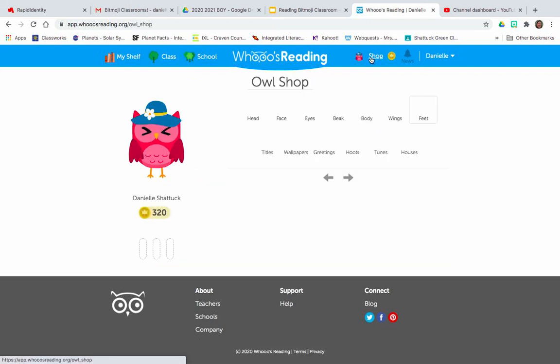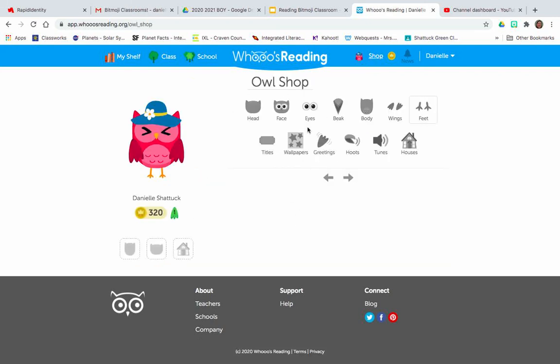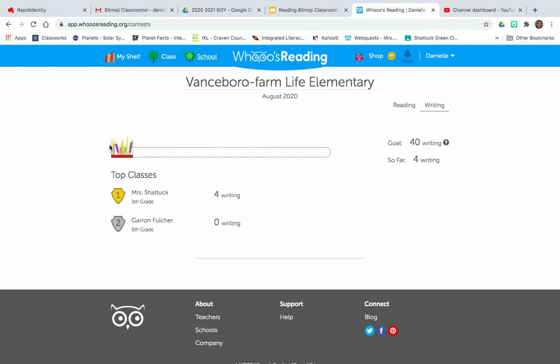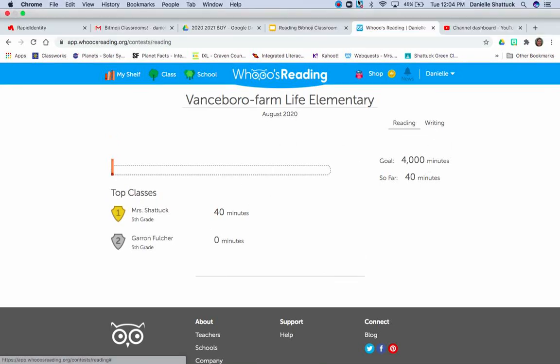Okay, you can go to the shop and you can change your owl. You can go to the school and see who's reading in the school. So right now, we are the top class in the school at this point for writing. We are the top class for reading. Okay, and that's just Advanced Borough Farm Life. So that is how you complete Who's Reading.